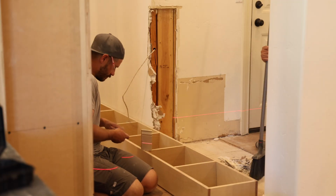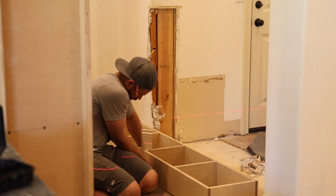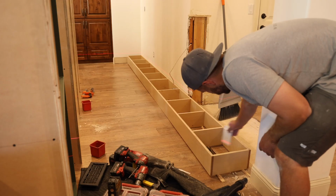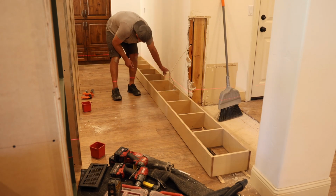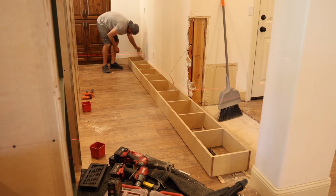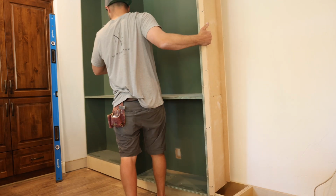So here you can see I'm setting the toe kick with just a scrap piece of trim. I have a line on it, and I'm just shimming up the toe kick to my laser line. And I toe screwed it to the floor. So here I'm just going down the line and making sure I'm still good. And then once that's set, then it's just setting the boxes back on top.